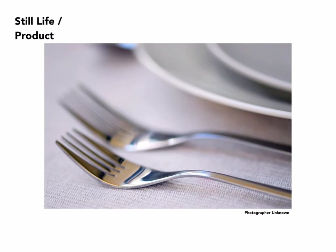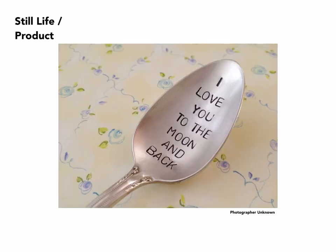Again, fairly extreme shallow focus. And as usual, very soft light. And a really straightforward, very clear, evenly lit image of a kind of whimsical spoon.